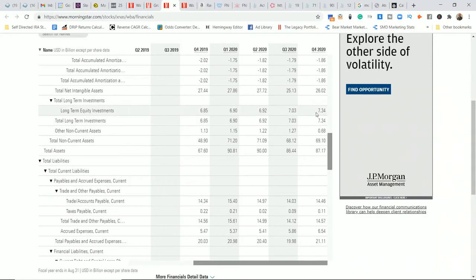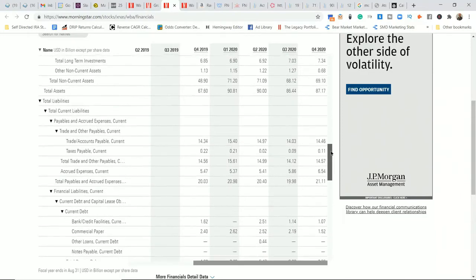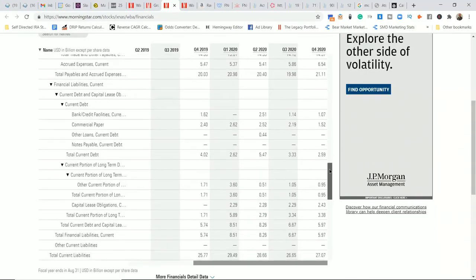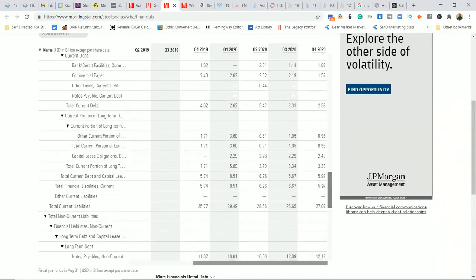Equity investments. So they have about $7 billion in equity investments. That's interesting. So subsidiaries, private companies, something along those lines. Debt. So their current debt is $2.6 billion, and that doesn't include their capital leases. So including debt and short-term debt and capital leases, about $6 billion for Walgreens.